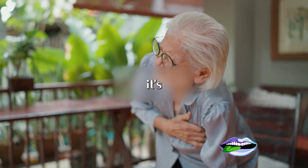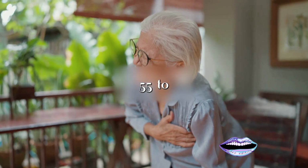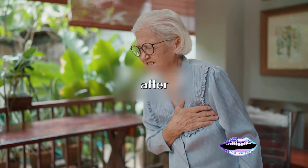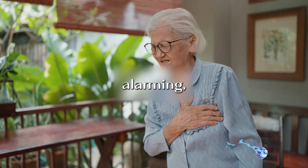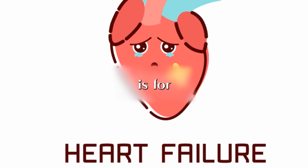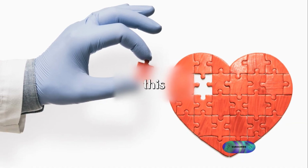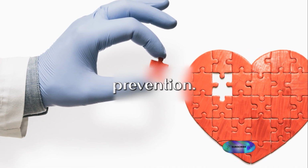Statistically speaking, it's estimated that between 55 to 65% of individuals with end-stage heart failure survive after 1 year. This might sound alarming, but remember, this statistic is for those with end-stage heart failure, the most severe form of this condition. Now let's pivot to prevention.